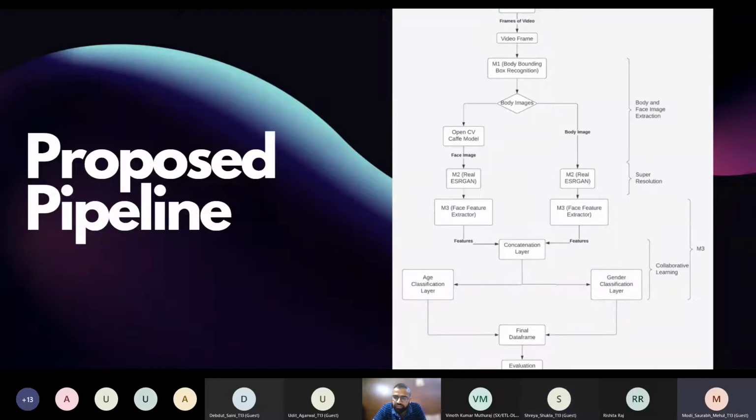No, sir. I would like to elaborate on that. We are using the face images and the body images simultaneously. We are extracting the features from the M3 model for the face, and simultaneously extracting the features for the body images. Both the models have a similar architecture, but they are trained on different datasets. The face one is trained on the UTK dataset so that it can learn the features of the face. Similarly, the M3 model used for body images is trained on the PETA dataset, which is a full body dataset. So the architecture is the same, but trained on different datasets so that we can extract the features of both face and body, then concatenate them through a concatenation layer and apply the concept of collaborative learning for our spatial weighted loss function.